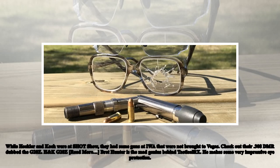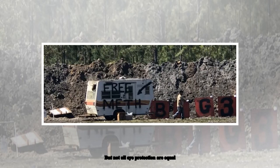While Heckler and Koch were at SHOT Show, they had some guns at IWA that were not brought to Vegas. Check out the .308 DMR dubbed the G28Z. H. But not all eye protection is equal.